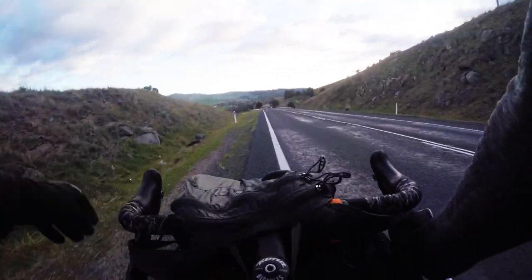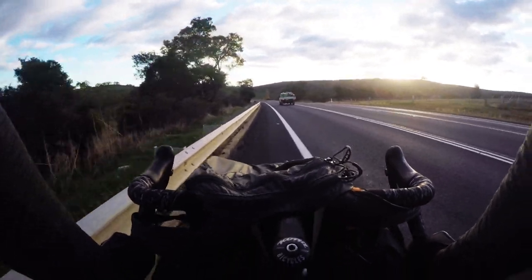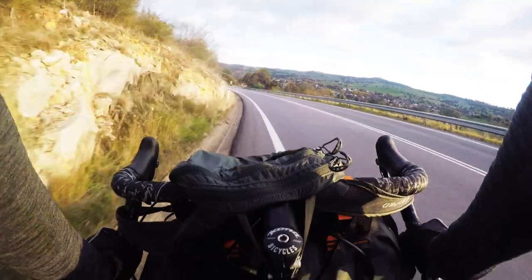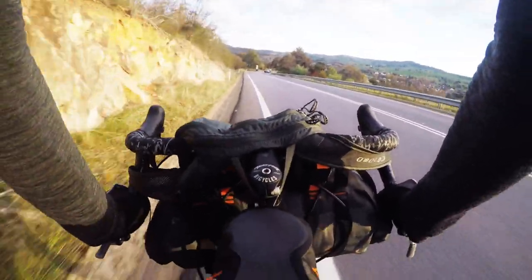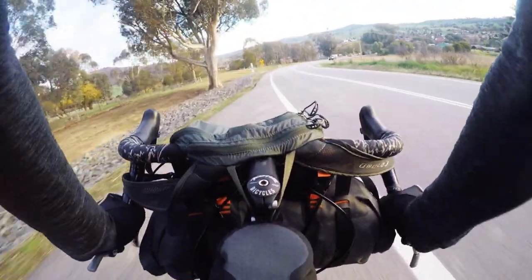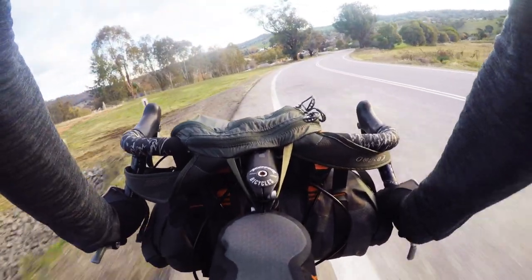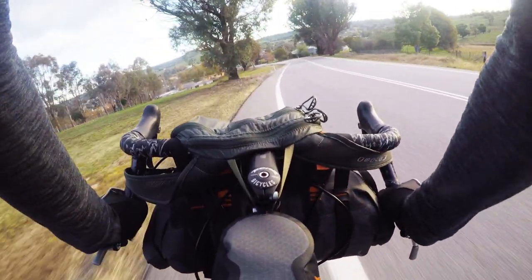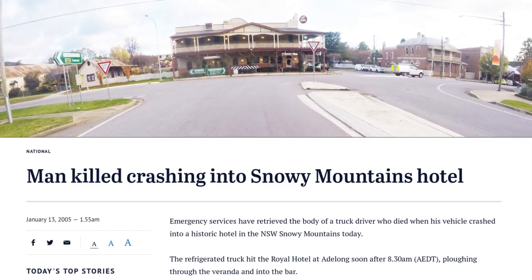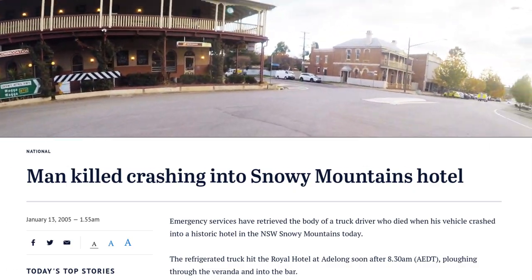Just coming to Adelong now. Where a truck lost its brakes and went straight into the hotel. They had to refix the whole facade.